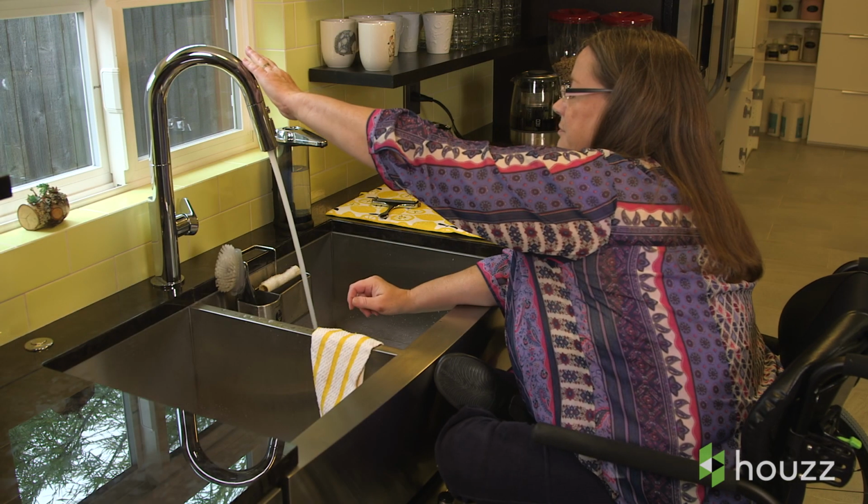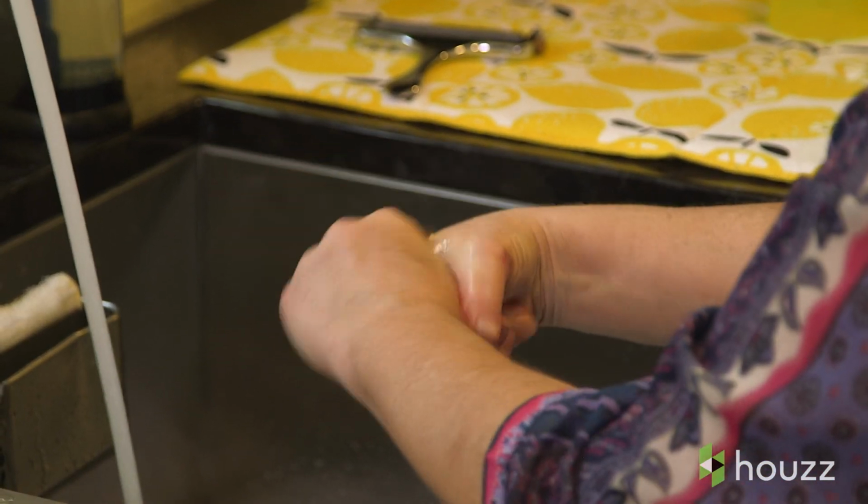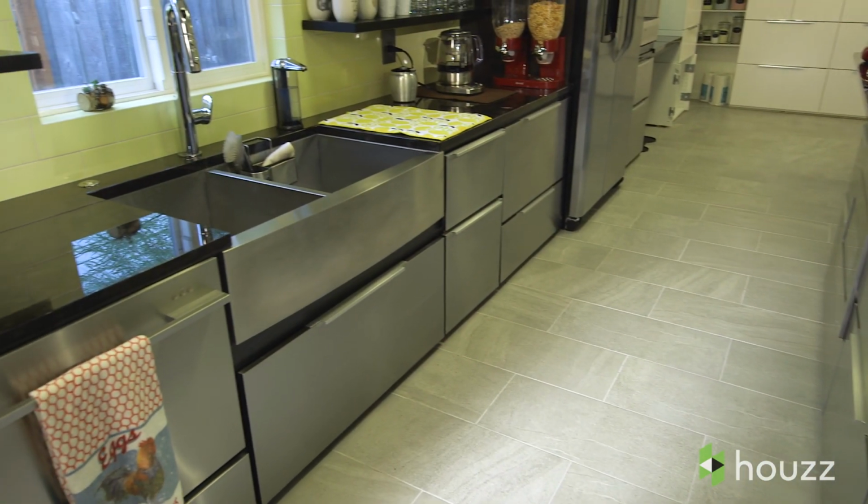I got a hands-free faucet, so that I don't have to be constantly reaching back to turn it off and on. I just wave my hand in front of it and it comes on. Now I go up to other faucets and try to turn them on that way. It doesn't work.